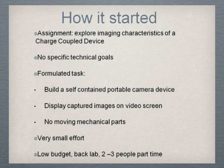Our conversation took about 15 to 20 seconds, as I remember. It was called a filler project. It was just to keep me busy between doing real work. And so I formulated a task. I thought I wanted to build a self-contained portable device. We were very interested in the imaging capability of this device. I thought, well, if I'm going to do imaging capability, I could do some simple measurements like modulation transfer function, things like that. But I thought, wouldn't it be much better to try to capture sort of an image, because it was an area array.